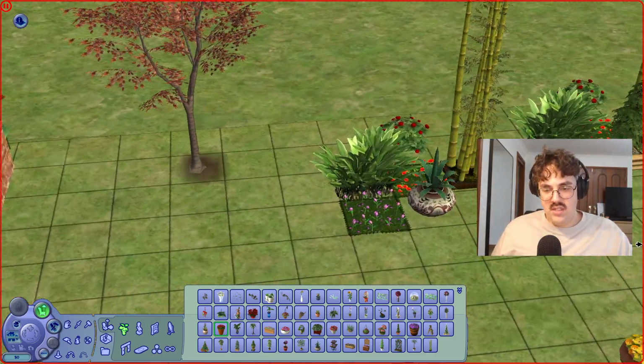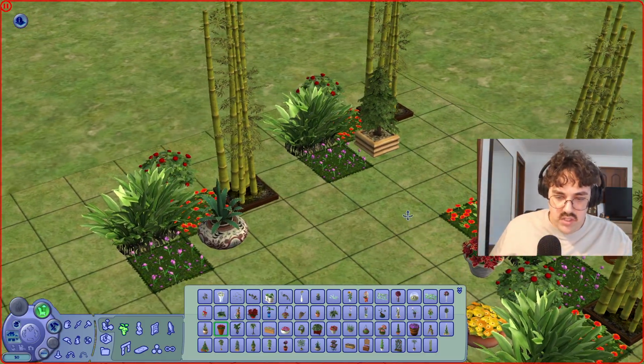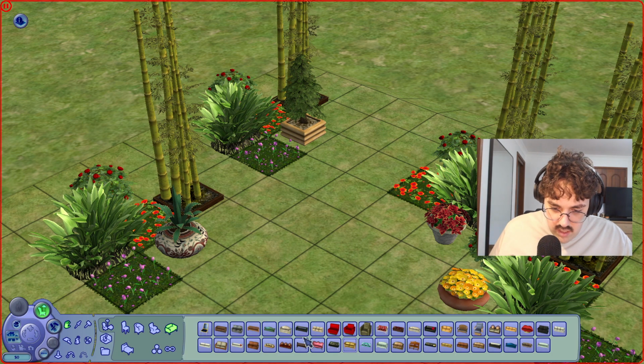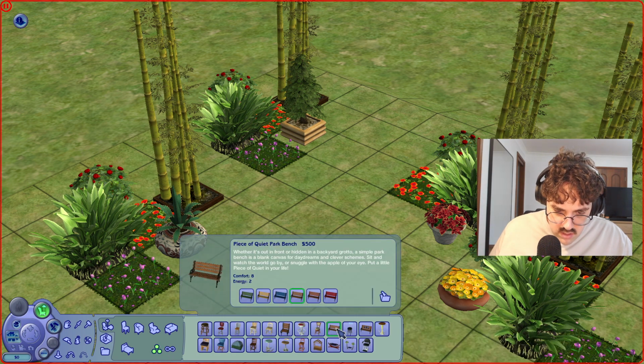I don't know, what do you guys think? I want it to feel really enclosed, and then we can put a little bench seat or something here. That could be kind of cool. Where's the bench seat though? I'm thinking of a bench seat. It might be in this category.